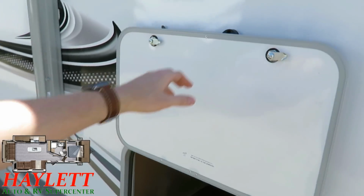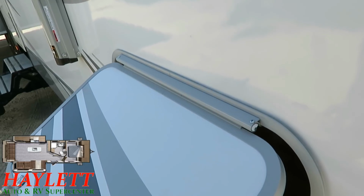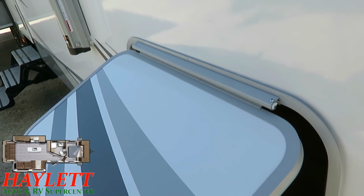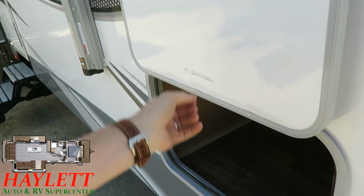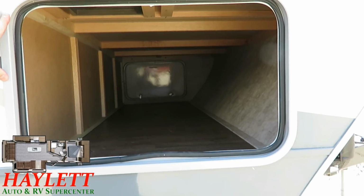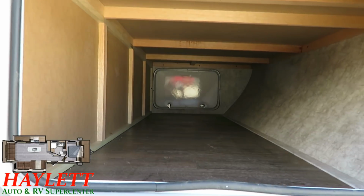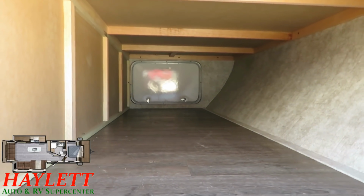Now we've got magnet catches on these doors for just easy one-hand operation. You see we also have sealed hinges across the Open Range travel trailer series so that water doesn't seep into that hinge and swell and cause problems. You will find bigger, wider baggage doors for easier baggage access on not one, but both sides of the RV. They make sure it's consistent all the way through.